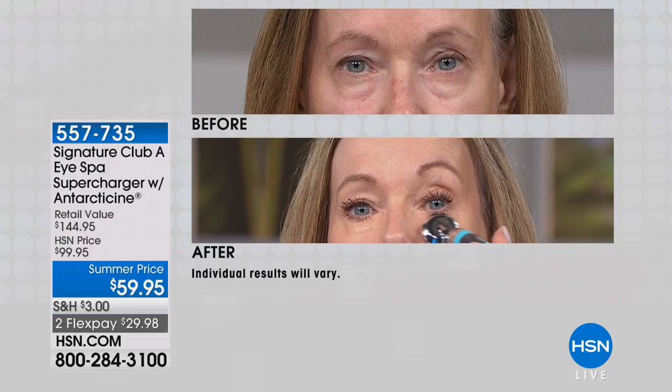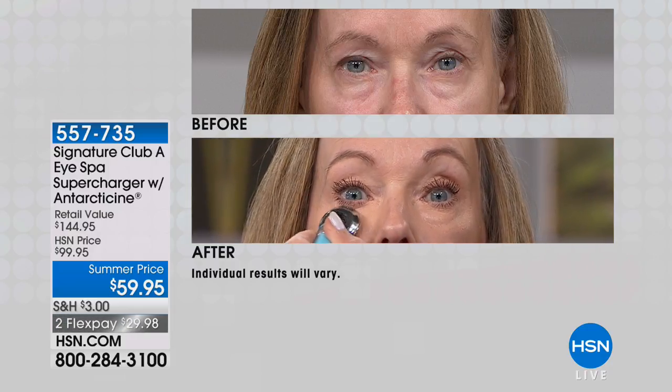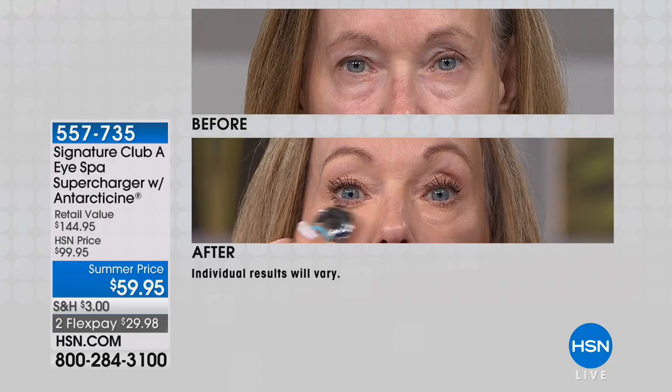Now, watch what happens when we take the machine. I want you to watch just 1 minute of it. Let's put up her before, and let's look at her after, and you will see the most amazing difference. Look, it looks like it's ironing them out. And bring down, you can see the puffiness coming down.